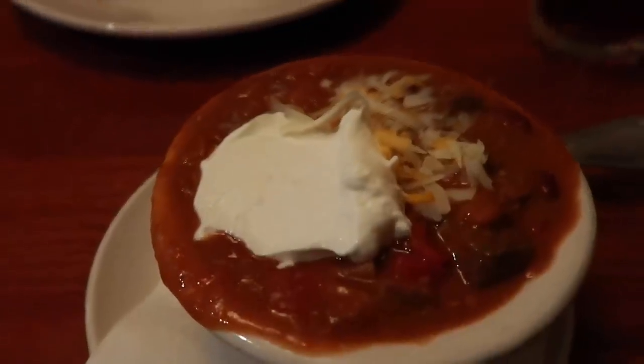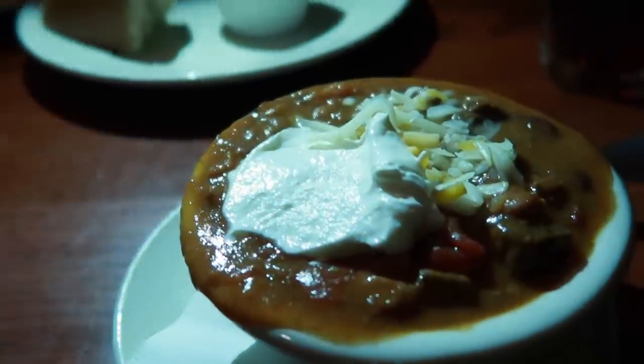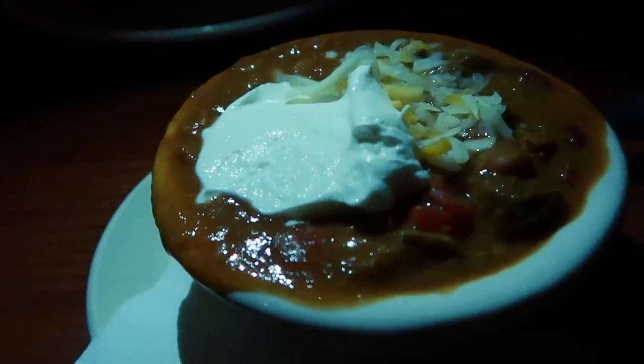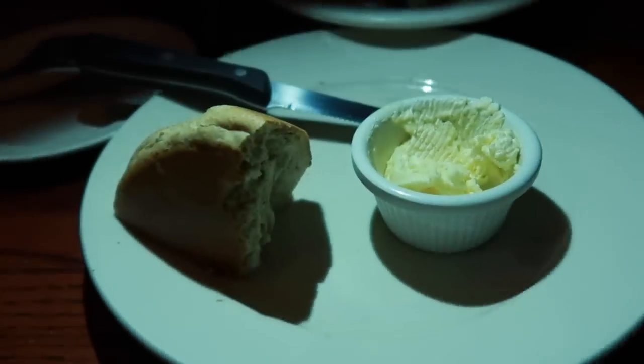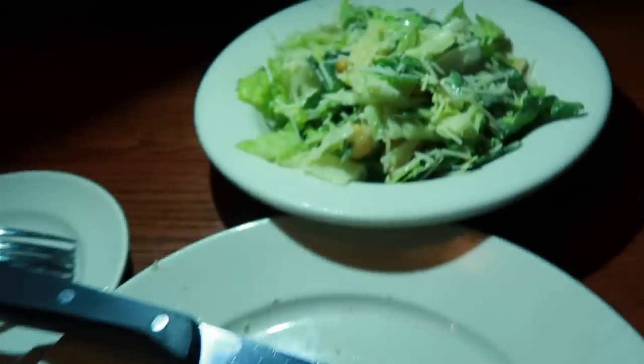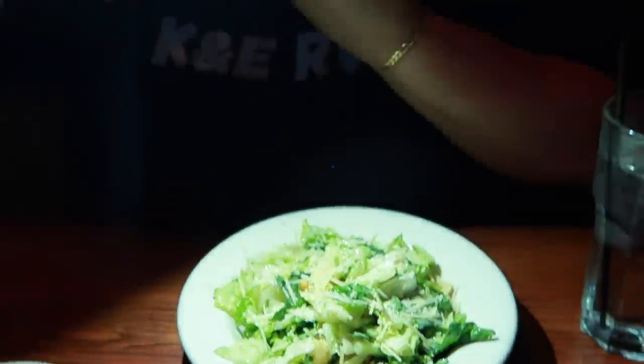Okay, so I did end up ordering a cup of their chili. It's made with prime rib, and it sounded amazing, so I was like, let me try that. Kim's pulling out the flashlight because it's so dark over here. And I already tore into the bread. It was delicious. And Kim's Caesar salad has arrived, but she's gonna try the bread now. Let's see. Turn that flash off now.